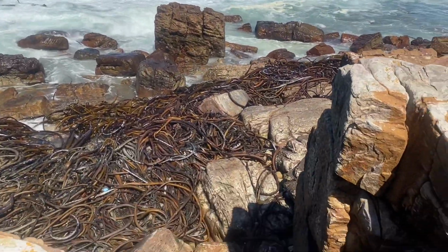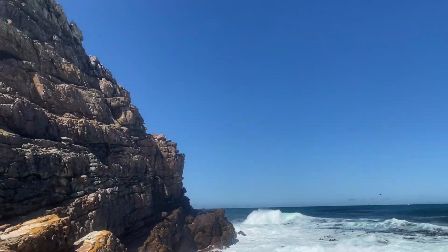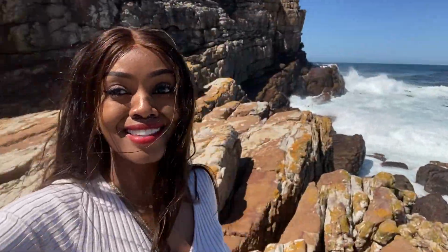What a view! Look at all the seaweed. So unfortunate. Look at that! My goodness. So unfortunate, all the seaweed here. But I'm sure the government is doing something about it. But look at that view, yo. As I said, I wish I could bring my swimsuit and just, you know, enjoy. However, it's literally impossible. So yeah, let's go.